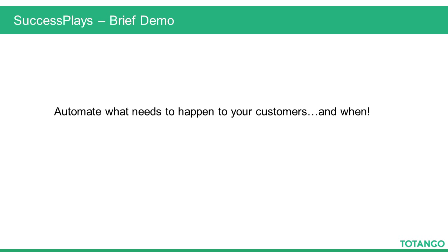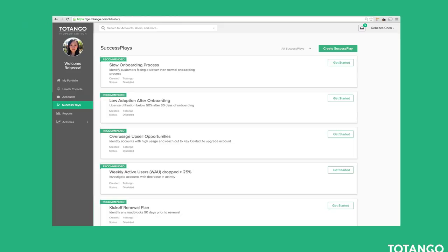So just a recap, SuccessPlays lets you automate what needs to happen to your customers and when. I'm going to jump into the screenshots right now. What you see here is the first screen if you were to click on SuccessPlays. If you're an existing Totango customer, you would see SuccessPlays on the left-hand side of your navigation. If you're just seeing this for the first time, here it is.